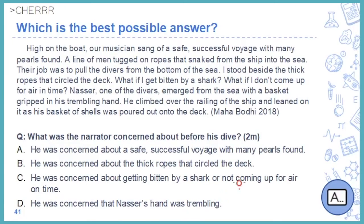Okay, which is the best possible answer. Which is the best possible answer. Let's read through the passage together.